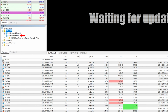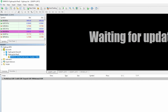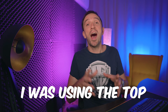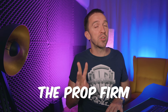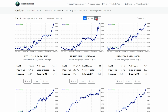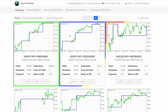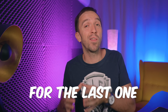So what I will do, I'll just log in to the funded account and I will show you exactly how I update the robots every day. So for the challenge that I passed, I was using the top 3 expert advisors from the prop firm robots app, looking at the weekly performance. In other words, every day I check out the app on the weekly performance and I see which are the 3 strategies most profitable for the last 1 week.